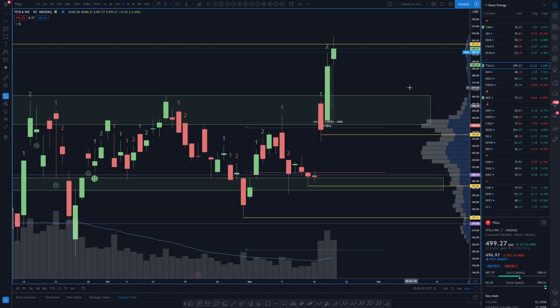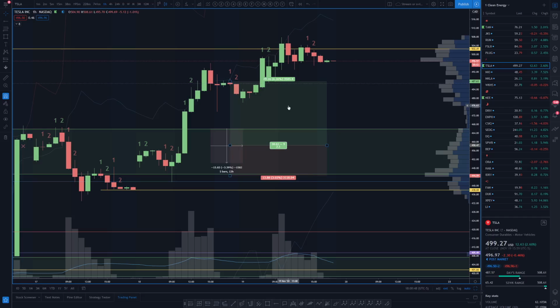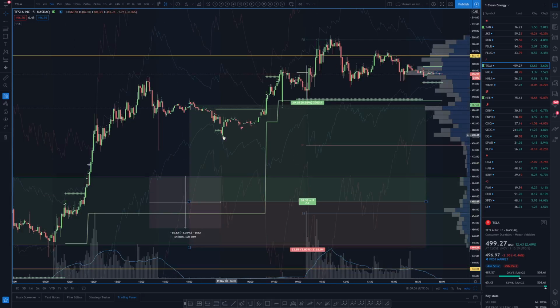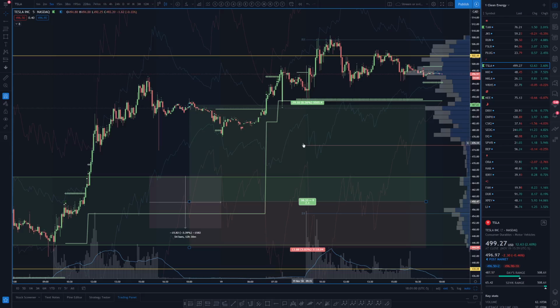And I think, let's see. Oh, no. All right, so let's see. Not even close. Okay. So the only 5-minute oversold play happened in after hours, so it would have been tricky anyway.